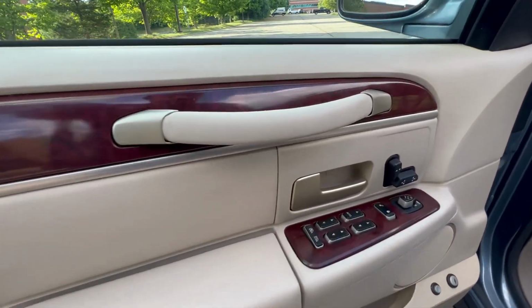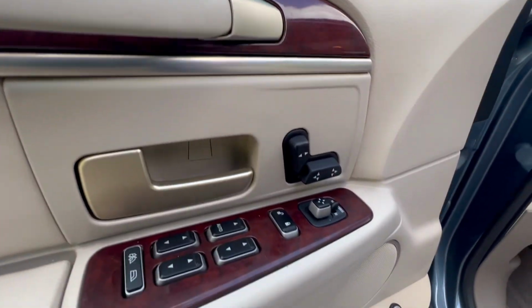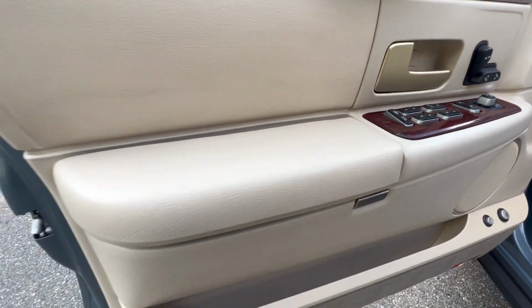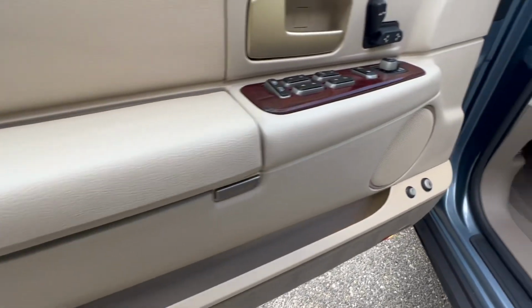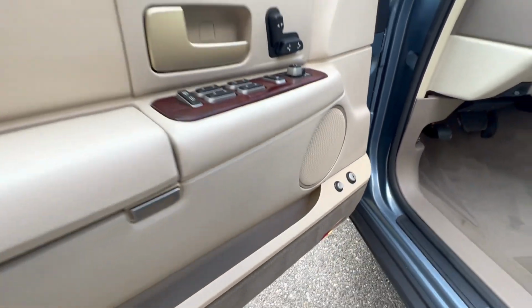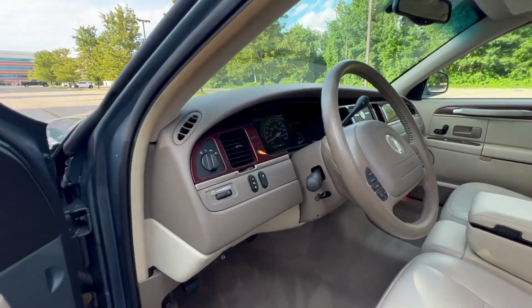Door panels in great shape. Door pull handles in great shape. All that good stuff, nice and clean. Got our little cubby hole in there. You got your trunk and your gas door inside the dash.